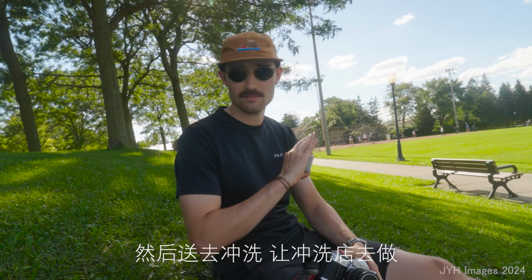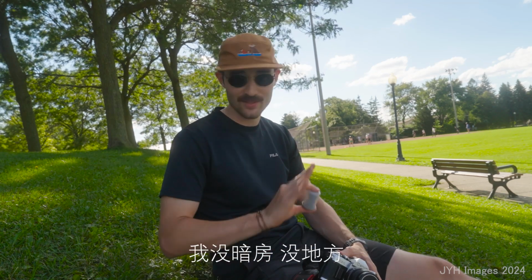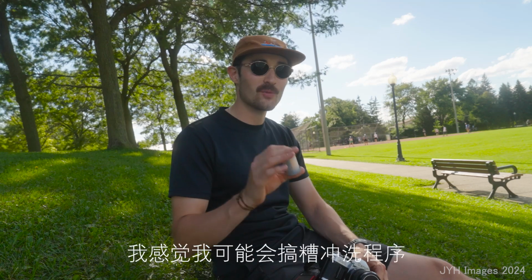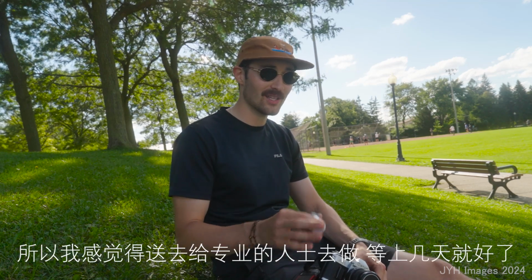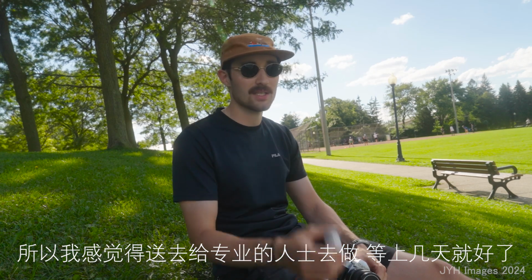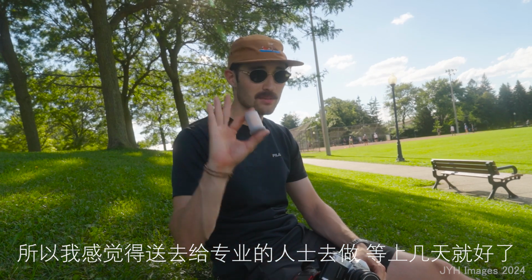Getting it developed, I just get others to do it. I don't have a darkroom, no space, and honestly, I feel like I would mess up the process, so it's better for me just to get it done professionally. It takes a couple days, and then bing bang boom, it's all done.